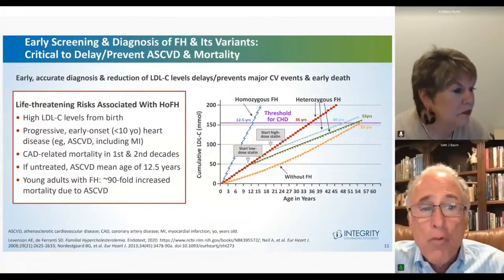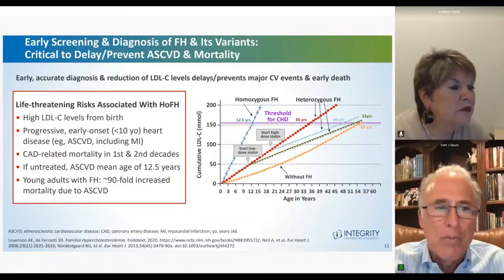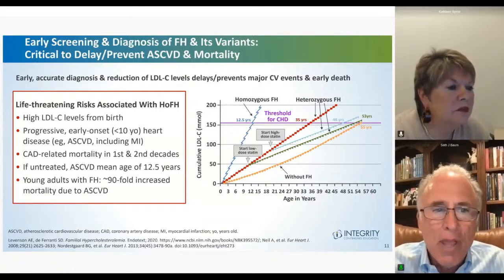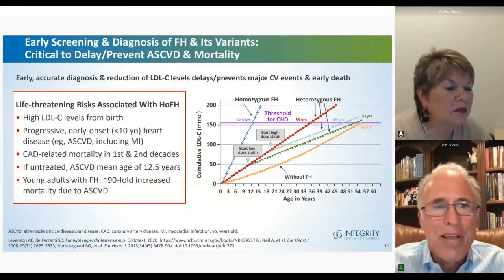So if you look at the risks that we highlight here, young adults with FH have a 90-fold increased mortality from ASCVD. That's alarming and is certainly something that requires our extreme attention.